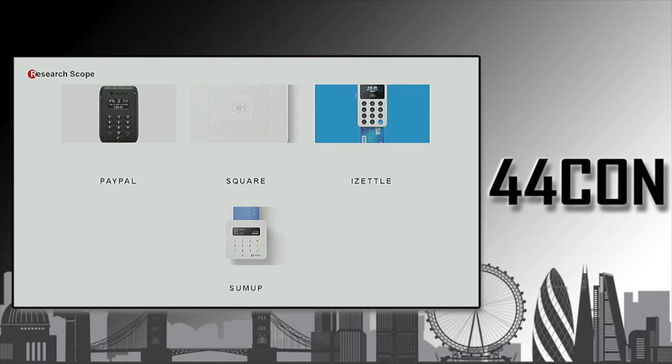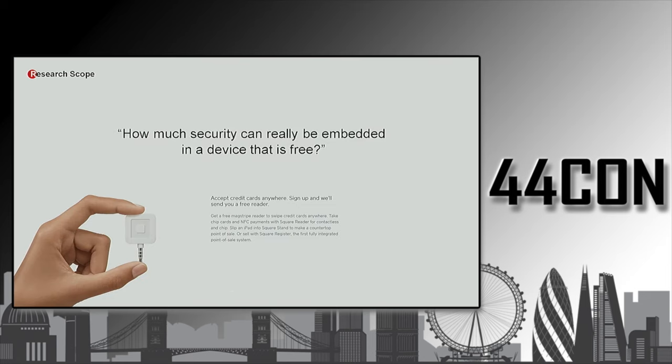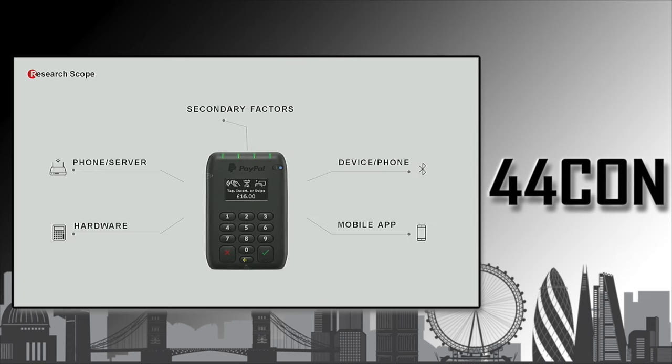So even though we had this basic understanding of the different attack vectors that we were looking at, we still came back to this really simple question of how much security can really be embedded in a device or an environment that's essentially available for free. So we chose to assess five different areas of the ecosystem. The first is the communication between the phone and the payment server. Next is the communication between the terminal and the phone. We chose to look at the mobile application and associated mobile ecosystem, the hardware and the physical security mechanisms within the hardware, and then there's something that we'd like to call secondary factors. So this is things which overall affect the risk and security of the environment, such as the kind of checks that happen when you're enrolling with an account.